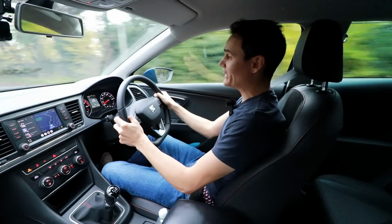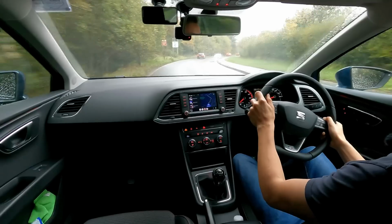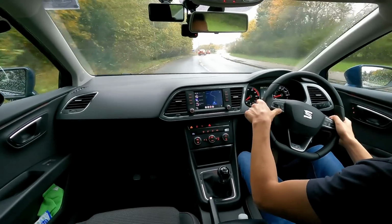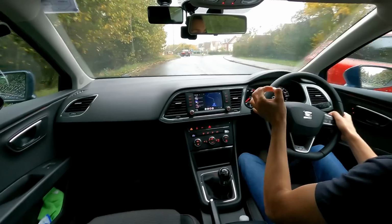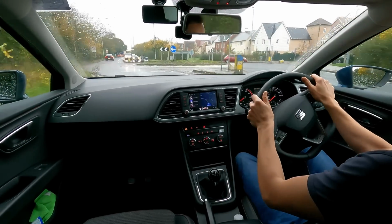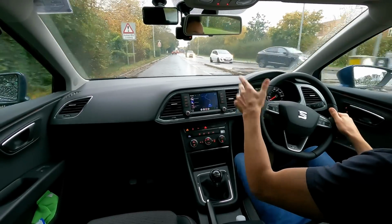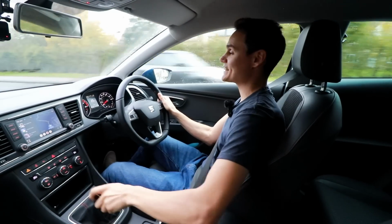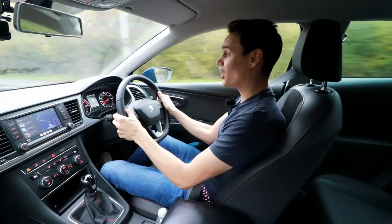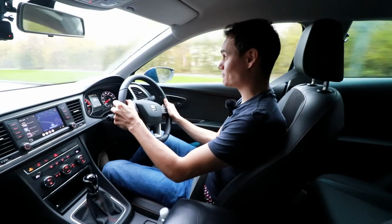Now I find it annoying when the signal cancels too early and I have to reapply it. So the way I get around it is to just hold the indicator down partially so that the signal stays on without the self-cancelling system activating. For example here, going to signal now, just holding it down partially, and then when I no longer need it, I let go. I haven't had to reapply it. And I've been doing that more recently because of a car I've owned over the last 3 years. More on that one later.